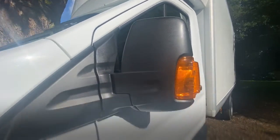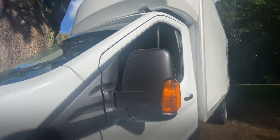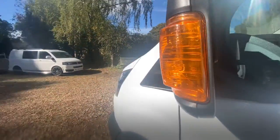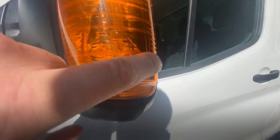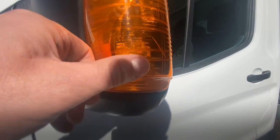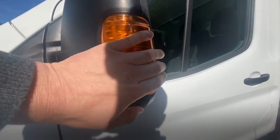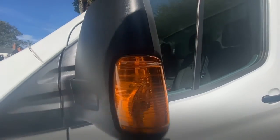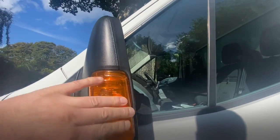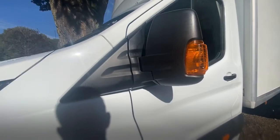Passenger side mirror back is in nice clean condition, it's free from damage, and the mirror's in good condition as well. Being really picky, there is a very light crack in the indicator lens and there's a very slight rub mark on there as well, but it's not bad. I can't actually feel the crack, which would suggest it's in the plastic rather than actually a damaged one where it'll leak, if you like. There's no residue in there or anything like that.